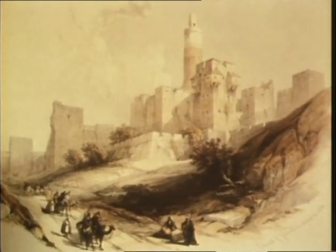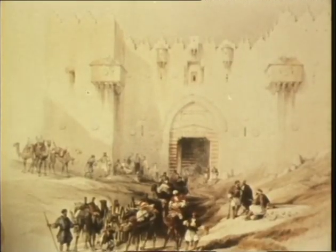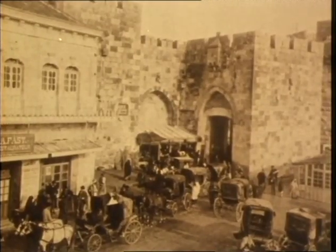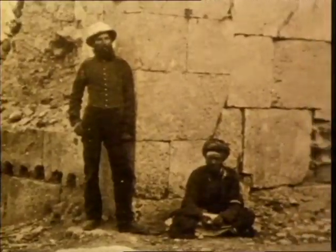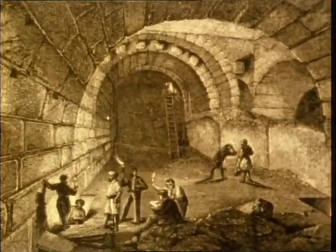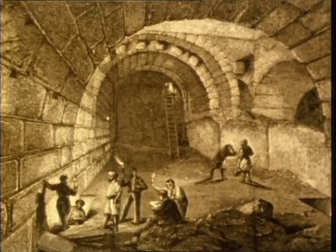Jerusalem at the end of the 19th century. The Middle East is in a turmoil. The competition is fast and furious. Experts are sent from Britain, France, Germany, and Italy to seek out the roots of Western civilization and to carry their finds back to the museums of their various capital cities.